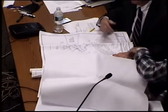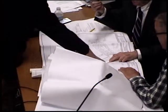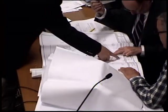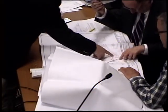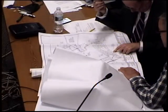What's the height? It's the same height as shown on here, 6 feet. All they did was continue it around this way, closing off this driveway and making this area flat. So it was already approved, Henry. The only difference is the opening there.